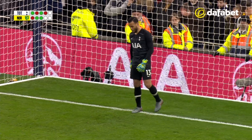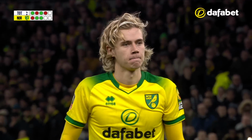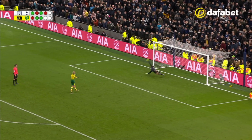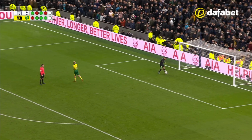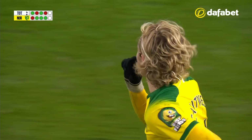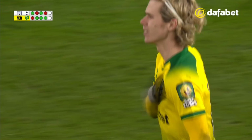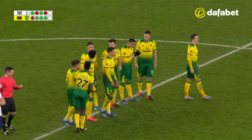Todd Cantwell, such a good season in the Premier League for Norwich City. Gets ready with a penalty kick in front of Michel Vorm. Oh, he's put it in the top corner! What a great penalty, what a cool penalty from Todd Cantwell. And Norwich City lead 3-2 in the shootout with one penalty each to come.